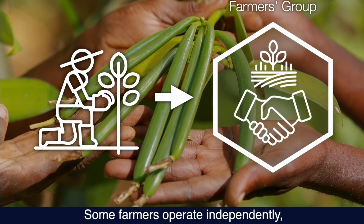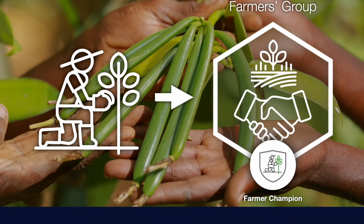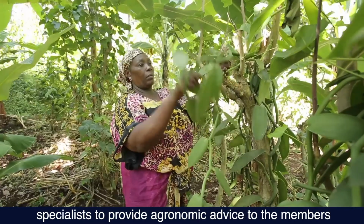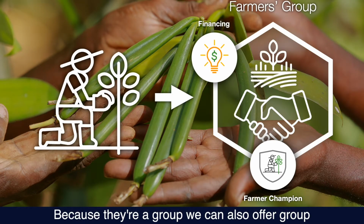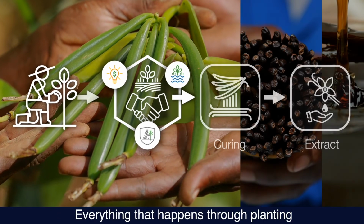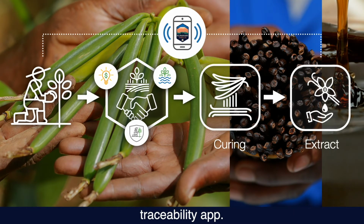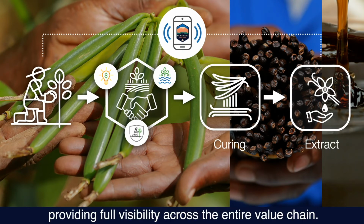Some farmers operate independently, but most of them are part of a farmers group which is represented by a farmer champion. These individuals are contracted and trained by our specialists to provide agronomic advice to the members of the farmer group alongside our own agronomist. Because they're a group, we can also offer group services, such as access to financing, as well as irrigation and water management programs. Everything that happens through planting, harvesting, and processing is recorded electronically on a traceability app. This data allows us to monitor the vanilla quality and farmer needs, providing full visibility across the entire value chain.